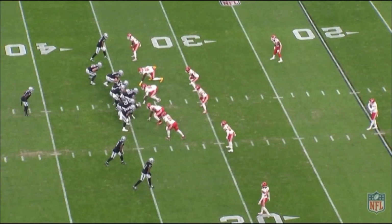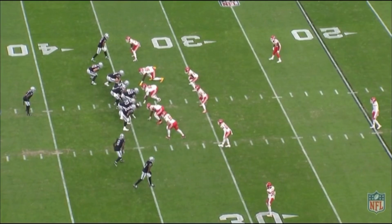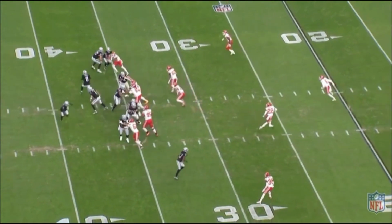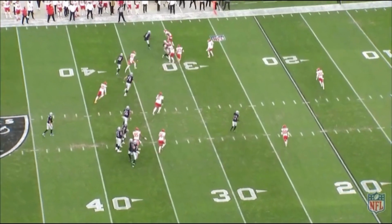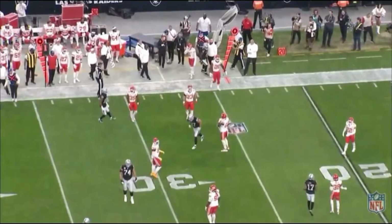I like the creativity on this play call, lining up Josh Jacobs out wide and then using him in a quick jet sweep run for a nice little gain on first down. Bo Hardegree did show that he switched things up a little bit in the first half.